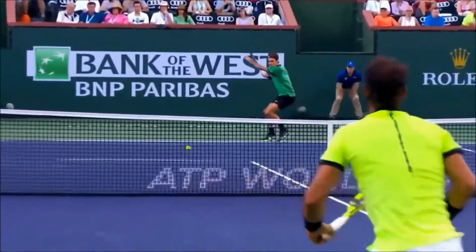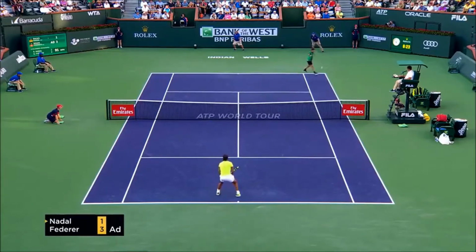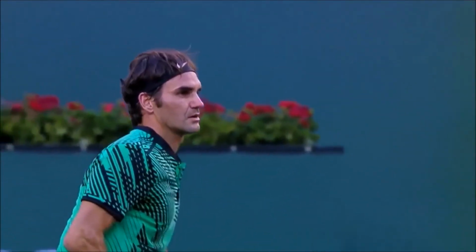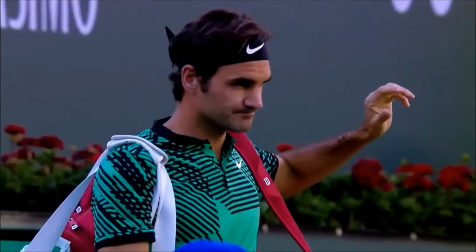Exquisite, so tight to the baseline. It's so hard, it's so early. Look at the net clearance there. That's extraordinary. Roger Federer is on fire. What a start. The Swiss has got a double break.